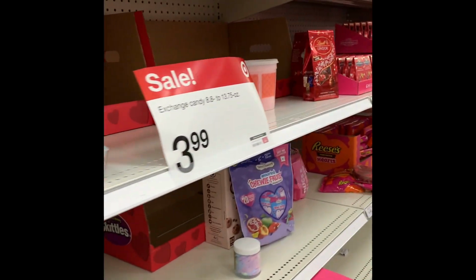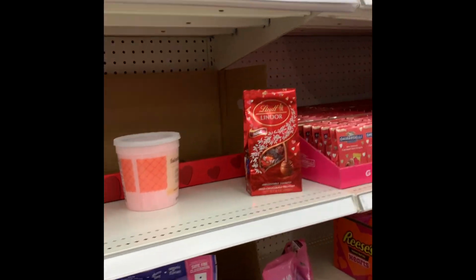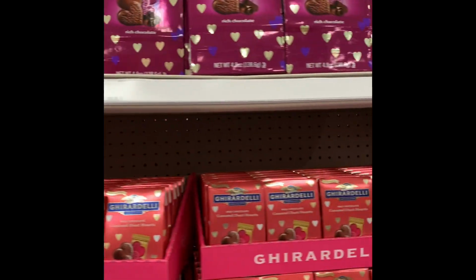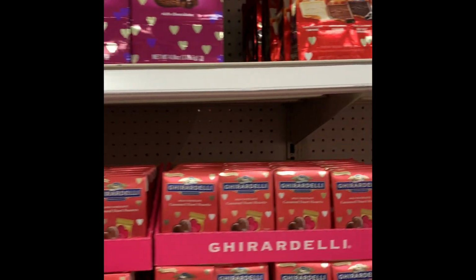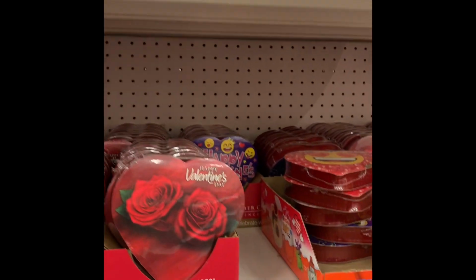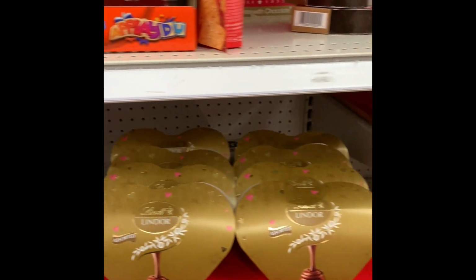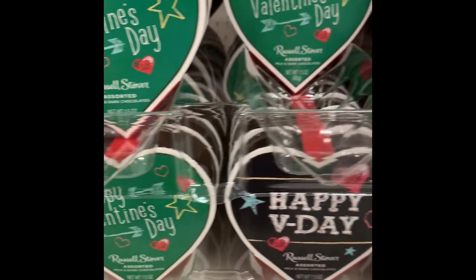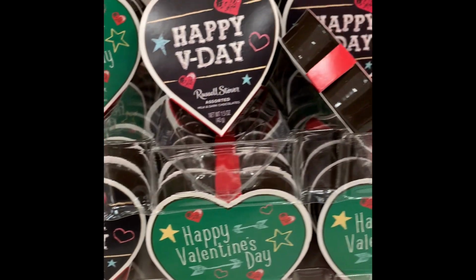This is another one of the areas that I found where they were having a sale. You can see all the different candies here, all the different kinds. Sometimes I like to get the Valentine candy because it comes in the smaller packages and you can keep it throughout the year. And that way you just take out small portions without having to open up an entire collection of candy.